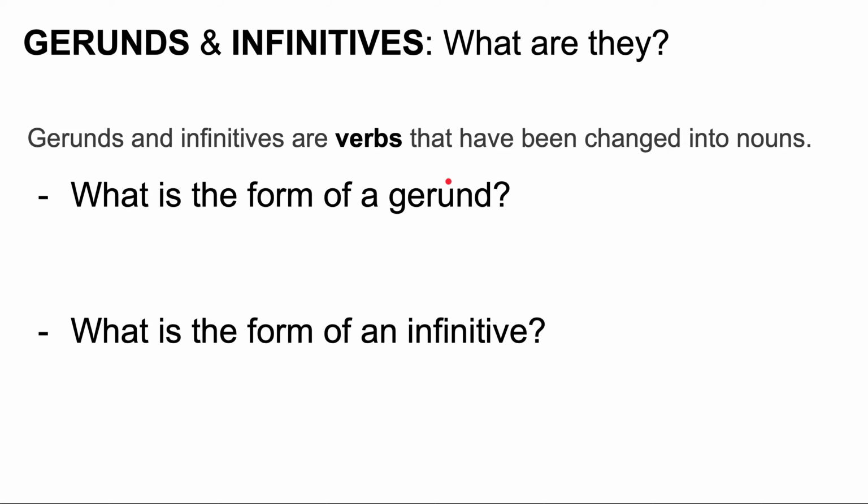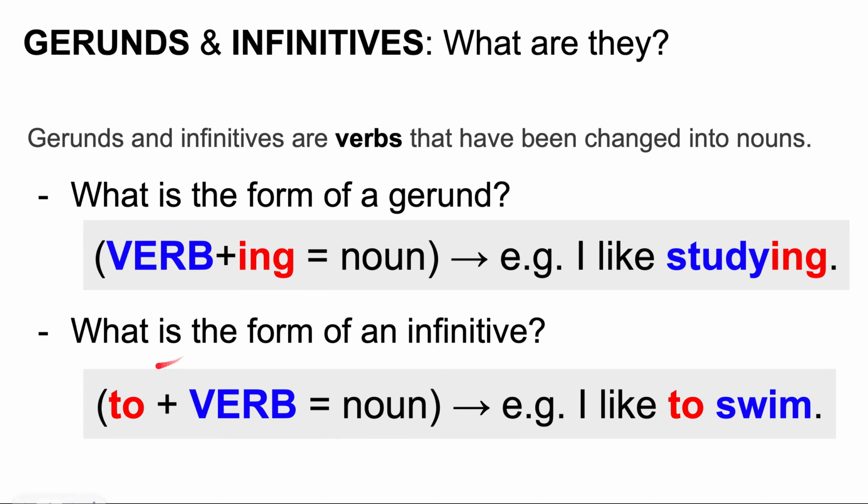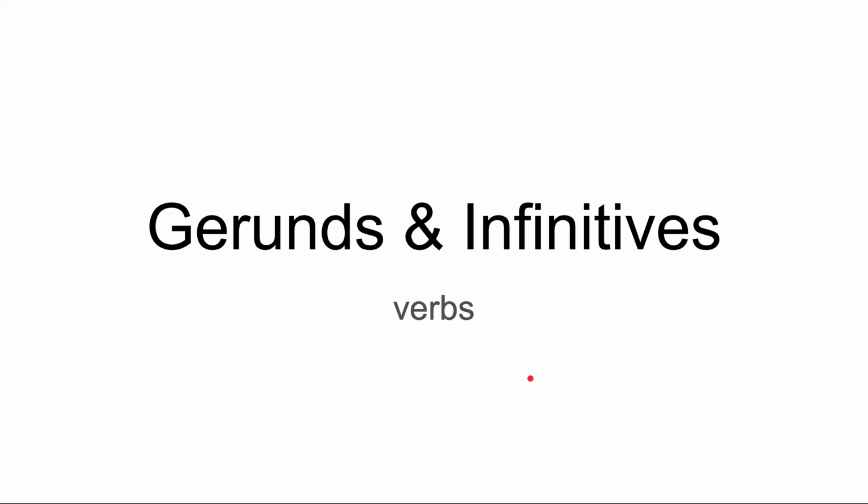So, what is the form of a gerund? Well, the gerund has a verb plus ing form, and again, it functions as a noun. For example, I like studying. And what is the form of an infinitive? The infinitive has a to plus verb form and it functions as a noun. For example, I like to swim.